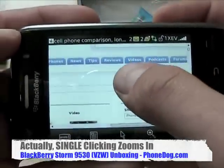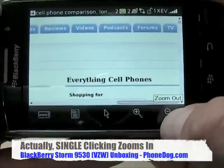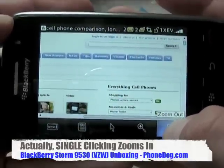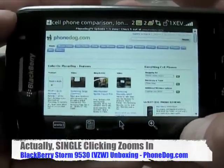Double-clicking zooms in. Zooms in a little more. You've got your zoom out buttons on the bottom. Zoom in, zoom out. Can I hold it? No. So that's pretty good.